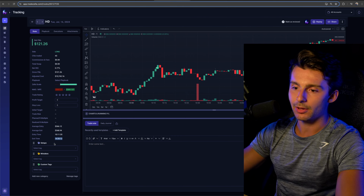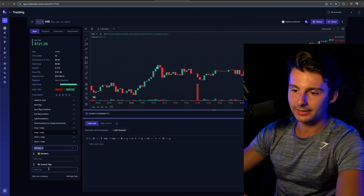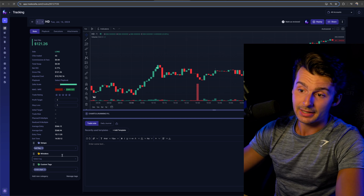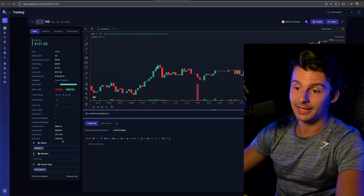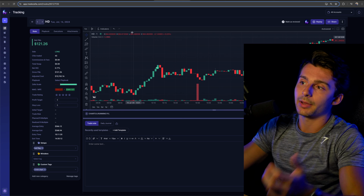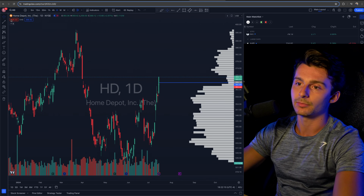I'm going to go back here to TradeZilla. I'm going to log it as a bull flag setup. I'm going to log it as a 5-minute time frame. It did take a while. I usually am not in trades for this many hours, but sometimes that's how it goes. I can't control how long it's going to take for it to move.